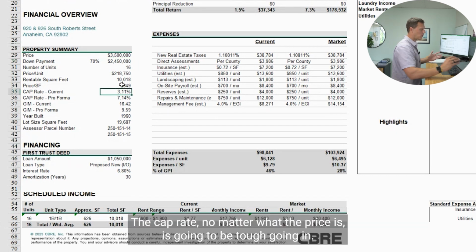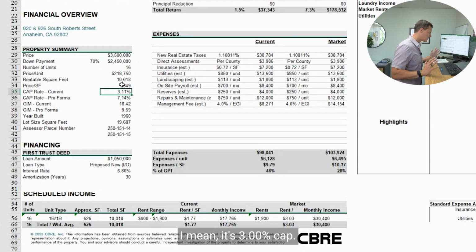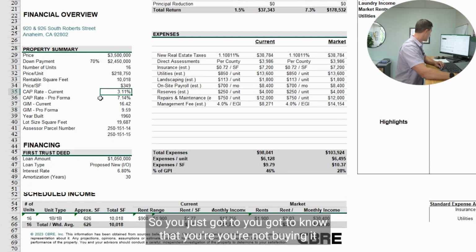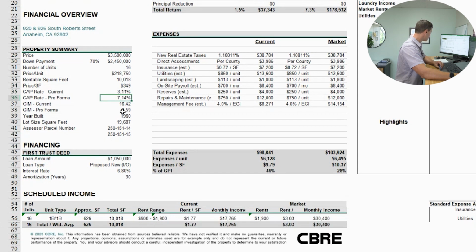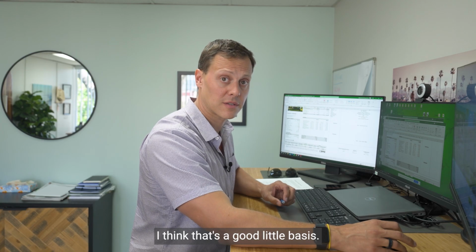The cap rate, no matter what the price is going to be, is tough going in. I mean, it's a 3 cap. So you just have to know that you're not buying it on the current cash flow. Pro forma is going to be over a 7. I think that's a good little basis. That's a good little basis.